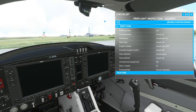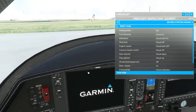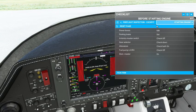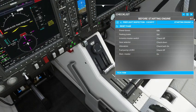Let's go through the buttons here. They are off. Okay, so master on. Fuel quantity check indication. Fuel looks about right. Before starting engine, power levers idle. They are idle, we just verified that. Parking brake is set, I verified that, verified again. Avionics master is off. Av master right here, it's off.